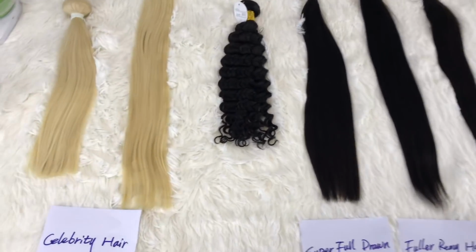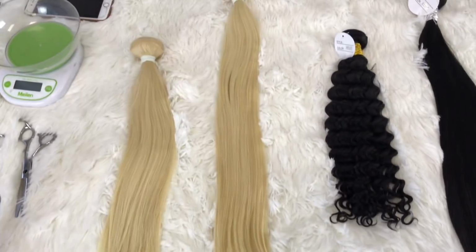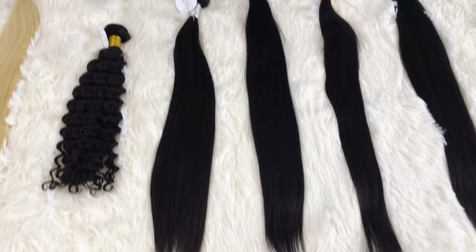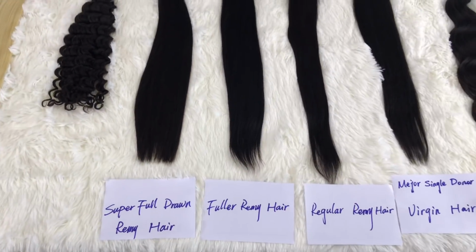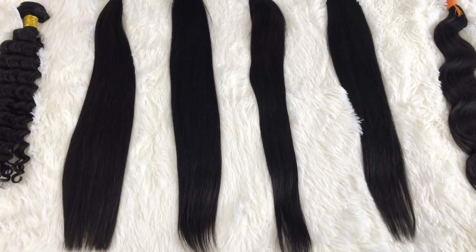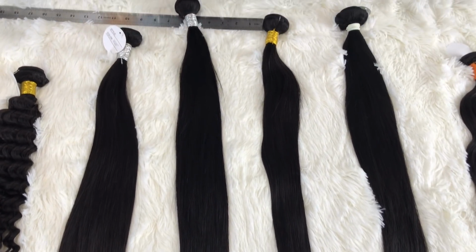Hey guys, I'm sure you're very familiar with this type of hair, especially the three types of hair I showed in another video. But in this video, I'm going to compare each hair that we're selling the most so you can see the difference.